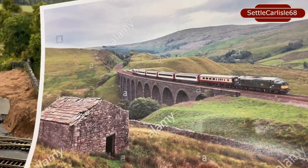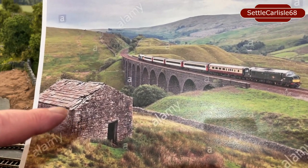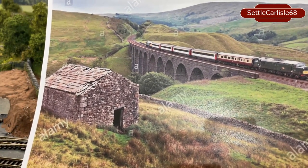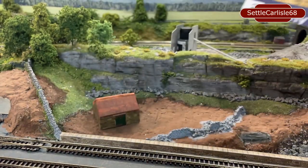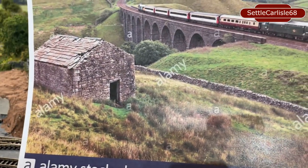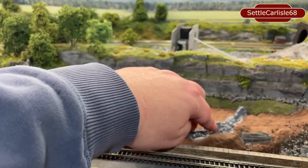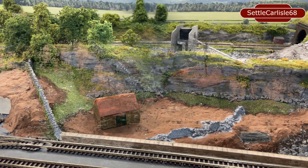on the internet. As you can see, it's not a Gill viaduct, but a similar viaduct, and then we've got a small derelict barn or outbuilding just overlooking the viaduct. So I'm going to do something very similar here, and again surround that with tufts and so on. And then we've got the dry stone wall, which is here, but obviously in a much worse state. So that's what I'm going to do at that side of the viaduct.